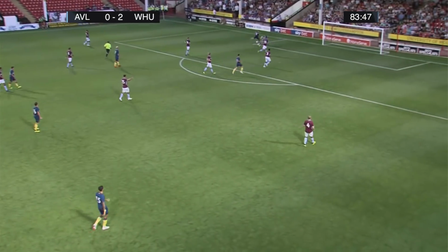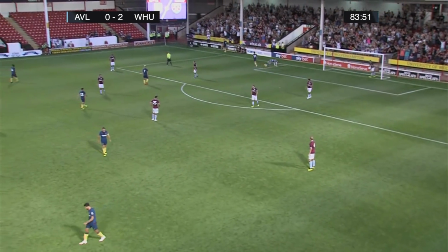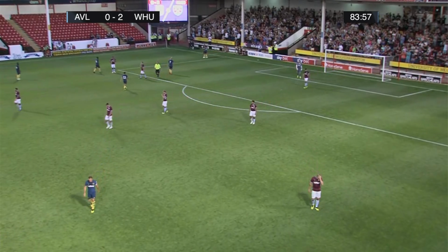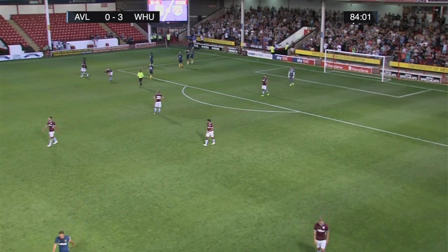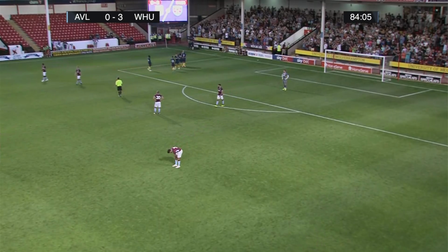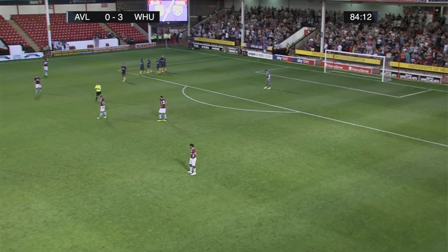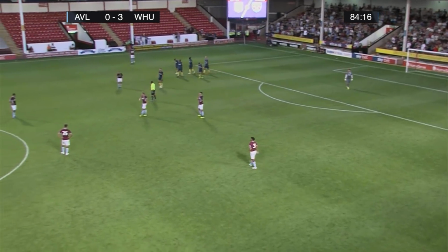Chance here for West Ham, and in on goal it's Snodgrass! 3-0. And Robert Snodgrass coming back to haunt his old club, Aston Villa. A fans' favourite last season with all of those around Villa Park, but he's back in West Ham colours here tonight, and he scores the third goal to settle this tie. Aston Villa 0, West Ham United 3.